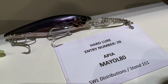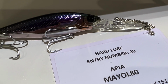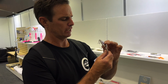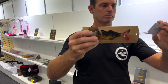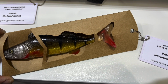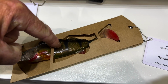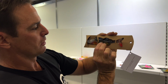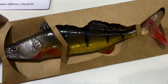I really like that. Every year I turn up to this place, and this is the sort of stuff that I love to find. These new brands that I haven't heard before, and big innovation, good design. Hooks, really catchy hooks. Wilson have released, what's it called? Sensation Perch. Now take a look at the realistic finish on that, just like a little redfin. Really soft design, and big paddling tail there. I think that thing's going to fool a few cod, maybe a few barra. Good stuff. That's from Wilson.